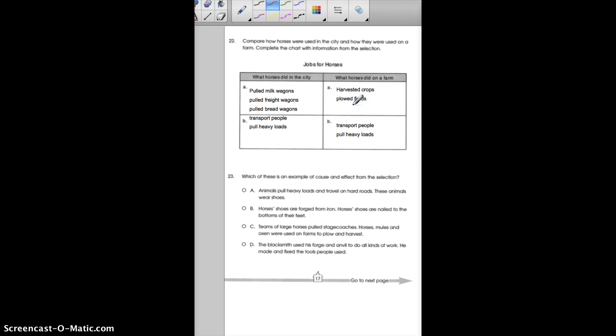Okay, and number 23, which of these is an example of cause and effect from the selection? A, animals pull heavy loads and travel on hard roads. These animals wear shoes. B, horses' shoes are forged from iron. Horses' shoes are nailed to the bottoms of their feet. C, teams of large horses pulled stagecoaches. Horses, mules, and oxen were used on farms to pull the harvest. D, the blacksmith used his forge and anvil to do all kinds of work. He made and fixed the tools people used. And our answer for that one would be A. They wore shoes because they pulled heavy loads and traveled on hard roads.